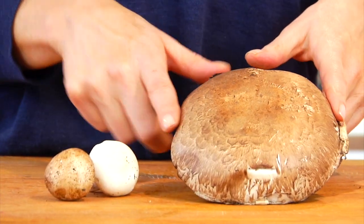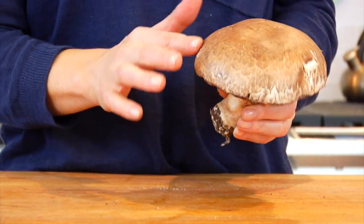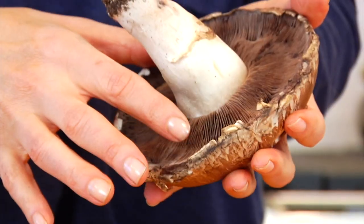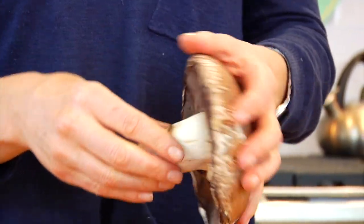Now, the big, beautiful portobello mushroom is much larger than a white or a cremini mushroom. The caps are flat and wide, and oftentimes they can measure up to 6 inches in diameter. Now, if you look underneath, you'll see that the gills are exposed, and what that means is that the mushrooms have begun to lose a little bit of their moisture. And when that evaporation takes place, the mushroom becomes very concentrated in flavor, and it also gets a very dense, meaty texture.